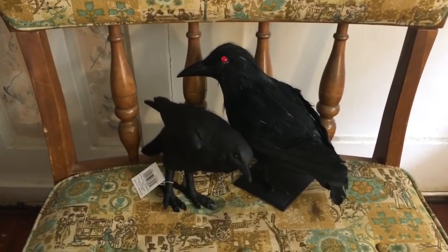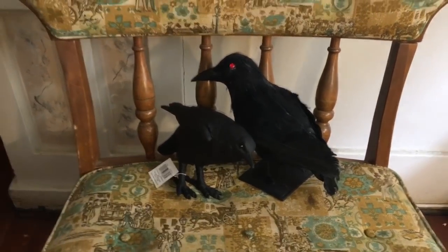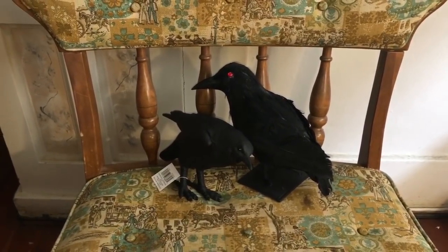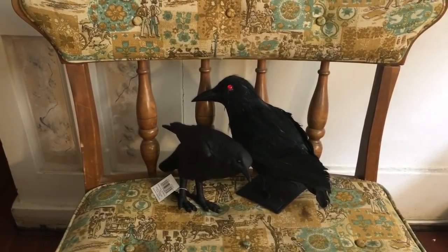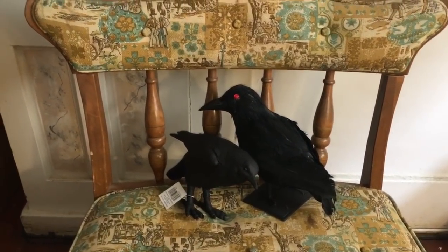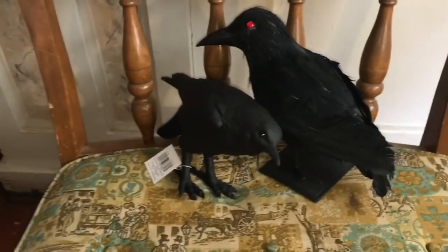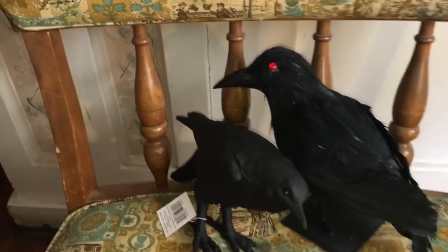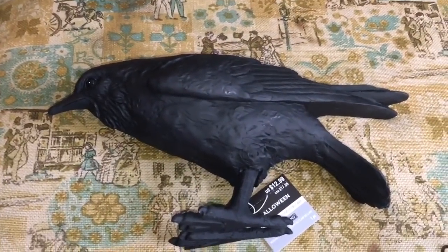So these are just a couple crows that I picked up. I told you before that I wanted to get a few more of those turning head ravens or crows or whatever at Michael's. They seem to be pretty much sold out everywhere, so I was only able to get 2 on the season. But I did pick up these 2. This one right here on the left is from Michael's actually, and it's a very good quality. It's almost kind of like a resin type of material.